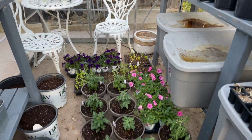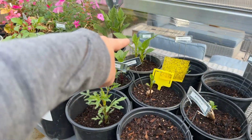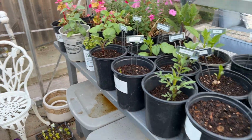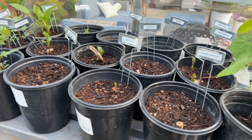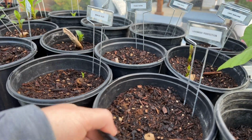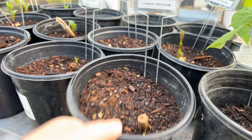That one back there, I can't see it, and I can't get over there because the ground is covered. Let's see, that one's Arbitax. This is old. That is so gross. I'm sorry. But then some of them are a little bit slower, like this is Mingus Alex, and it's barely coming. Lavender Perfection, I don't even see anything yet. So I'm just going to kind of keep watching that.